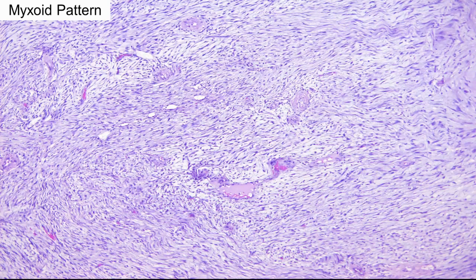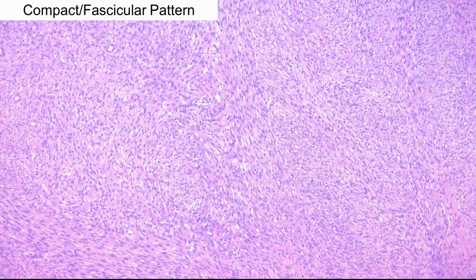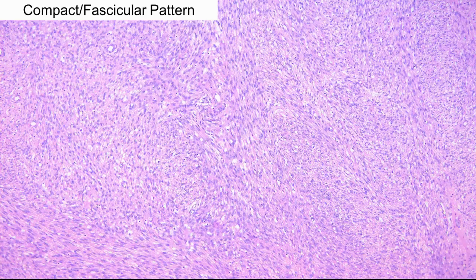There are 3 patterns for IMTs. The first is the myxoid pattern, which is characterized by hypocellularity and abundant myxoid matrix. You can see here the spindle cells growing in this myxoid stroma. Other times, the tumor resembles nodular fasciitis and can also sometimes just consist of myxoid pools. The compact or fascicular pattern resembles a smooth muscle tumor and can have a storiform or fascicular growth pattern. It's more hypercellular, and you may see a little bit of myxoid matrix, but not nearly as much as what you would see in the myxoid pattern.